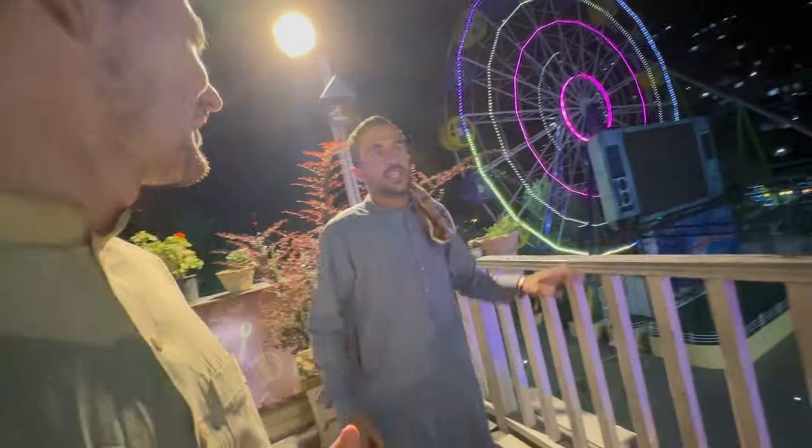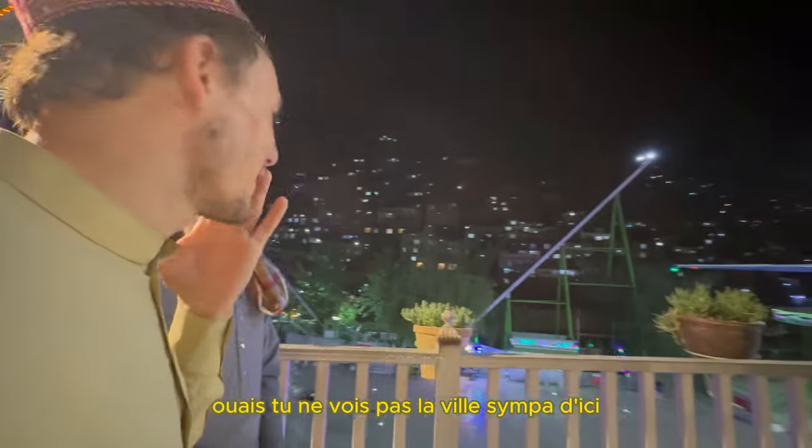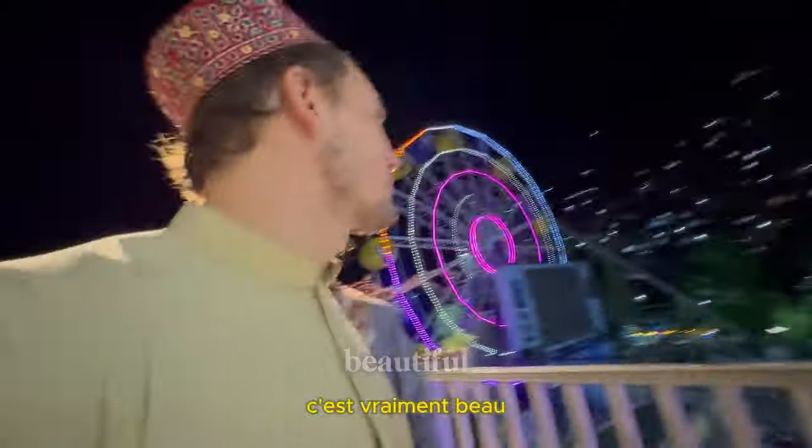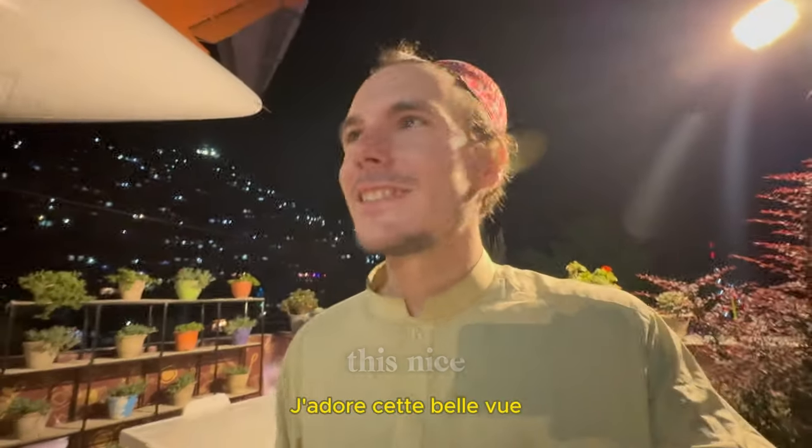Yeah, you're welcome. This park name is Parque Shahr. You don't see the city noise from here. And you're like really stuck into the two hills. It's really beautiful. I love this night view.